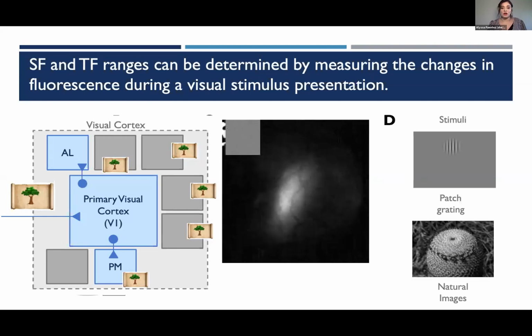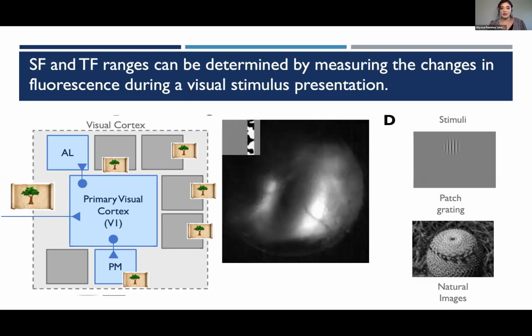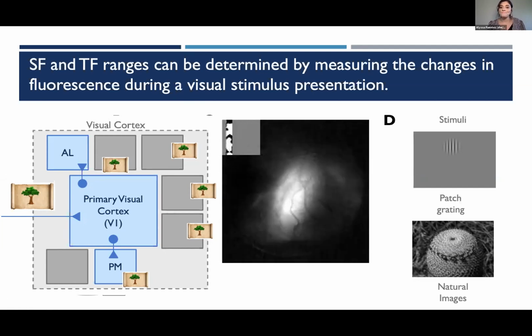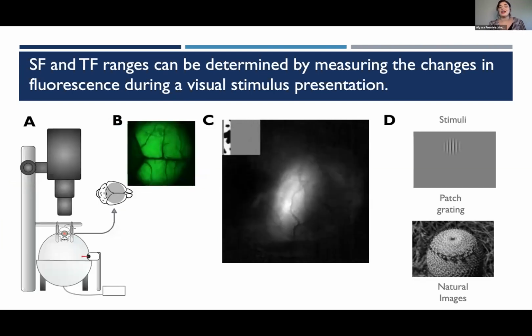In the top left corner, that is what the mouse is looking at. Simultaneously, you're seeing these maps of activity moving across these different areas. In that center, that large bar is going to be V1, and then all of these surrounding areas are the HVAs. It's pretty amazing. To detail some of the stimuli we use, I have a picture of a patch grating. This is a movie, so it has movement in it, so it's testing both spatial and temporal frequency. And then we use a series of natural images to test the limits of the spatial frequencies.